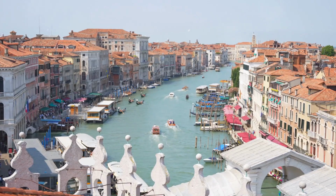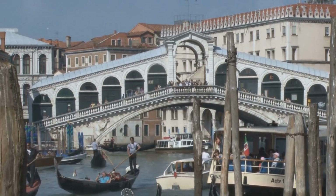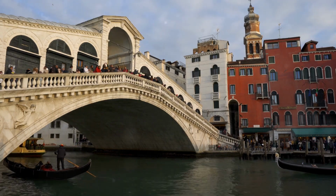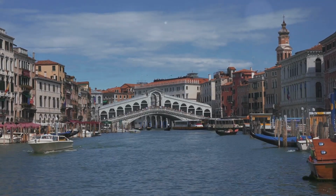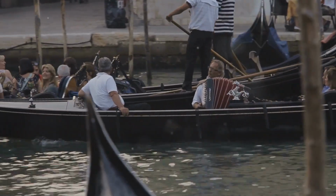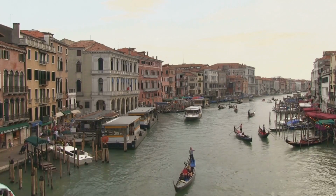Okay, folks, we're crossing the Grand Canal, and we're doing it in style on foot, over the Rialto Bridge. This bridge is more than just a way to get across the canal. It's a symbol of Venice, a bustling hub of activity. As you stroll across the Rialto Bridge, take a moment to soak it all in. Look down at the gondolas gliding through the water. Listen to the chatter of the gondoliers. Feel the energy of the city all around you.